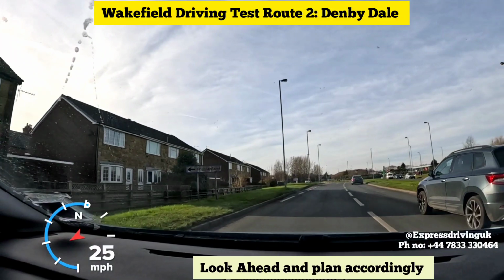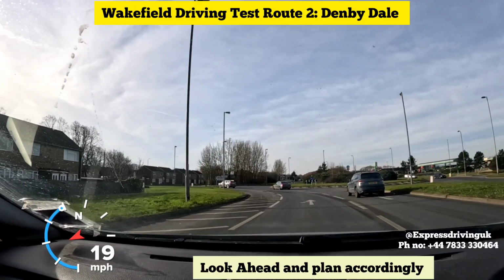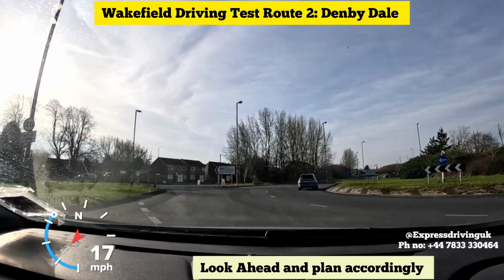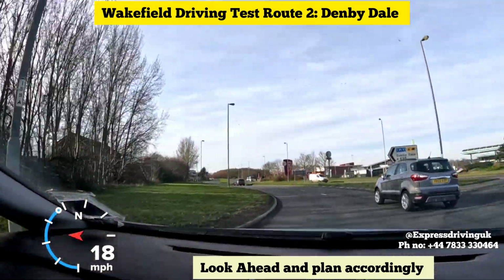Leave the negotiating of the roundabout to yourself, okay? Okay, good. Well done. Good mirrors and signal. And good emerging off the roundabout. Well done.